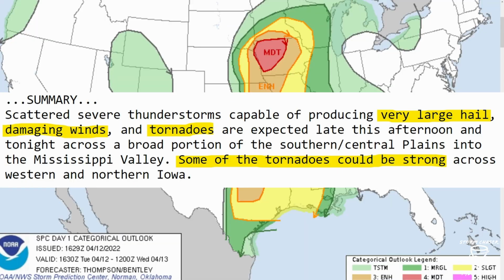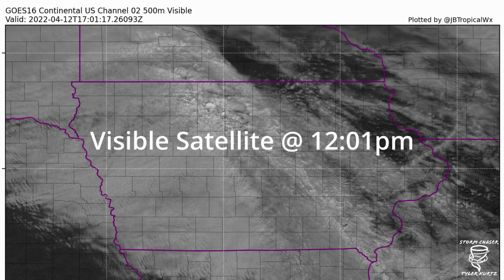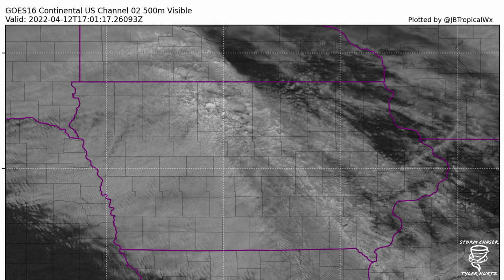By 11:29 a.m., the moderate risk was still forecasted, with the 15% hatched area only being expanded more westward. However, I had my own concerns about the cloud cover and temperatures on this day. By almost noon, there was still a lot of cloud cover and temperatures were only about 60 degrees.